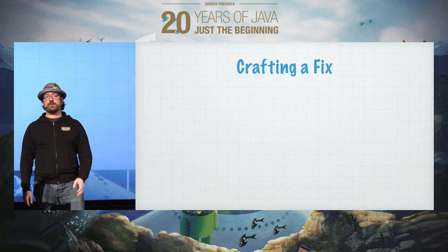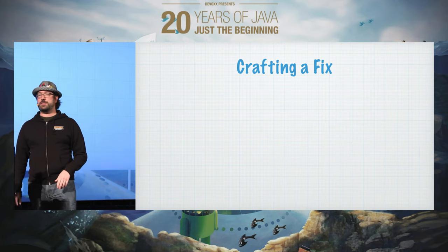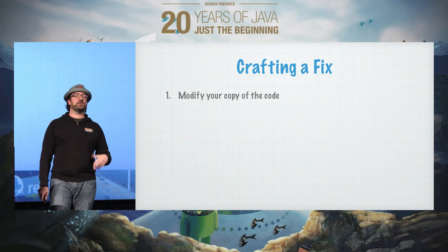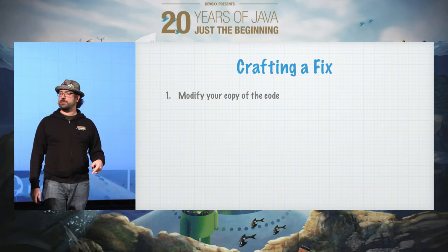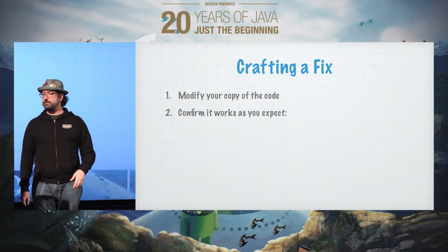So now you've actually decided what sort of thing you want to contribute to, what sort of fix you want to do. Let's see what we've got here. So you modify your copy of the code. Usually that's going to mean cloning it from GitHub, pulling it down with whatever source control the project uses. Most projects on GitHub now, as we all know. And modify your copy of the code in place.